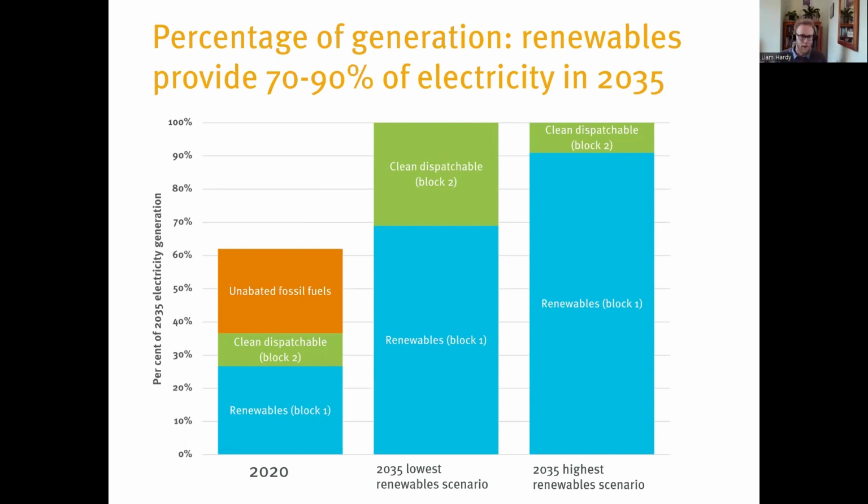But again, the main point here is that renewables are likely to be providing 70 to 90% of all the electricity that we use in 2035. So we definitely need more of them, and there's kind of no regrets in building those out because we're certainly going to need more.